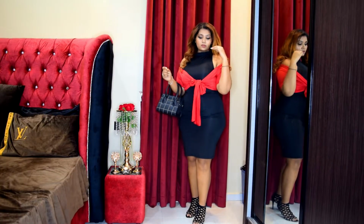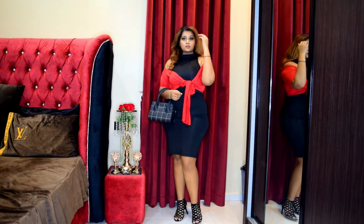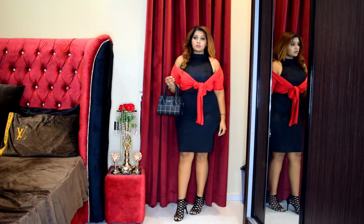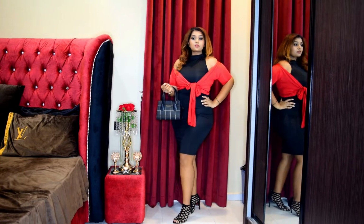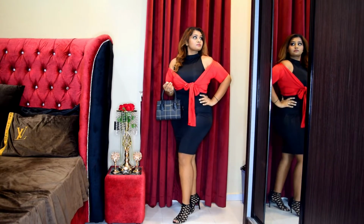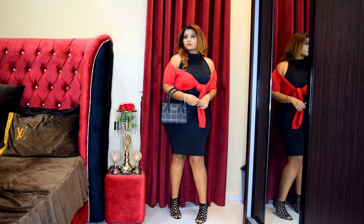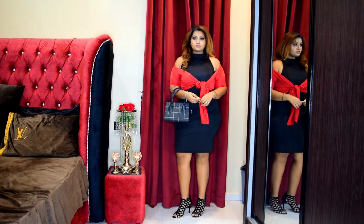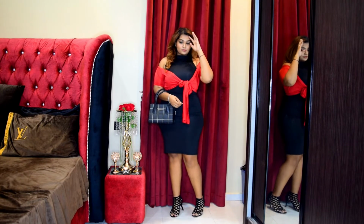This is a wrap top that I got from Shopee. You can tie it any way to make it look interesting. So I paired it with this bodycon dress by wrapping it off the shoulder and tying it at the side. Since the red is making a statement in this outfit, I kept the handbag black and also paired it with black cutout boots, which make the look even more glamorous because the cutout boots add a lot of stylish element to the entire outfit.